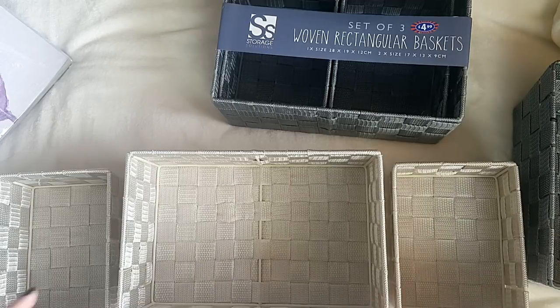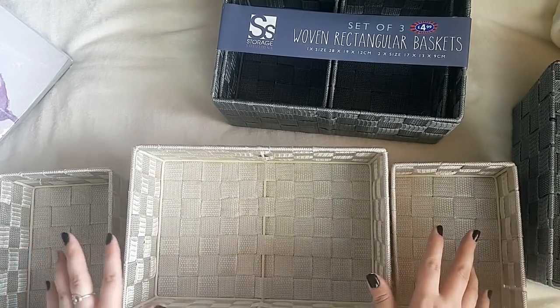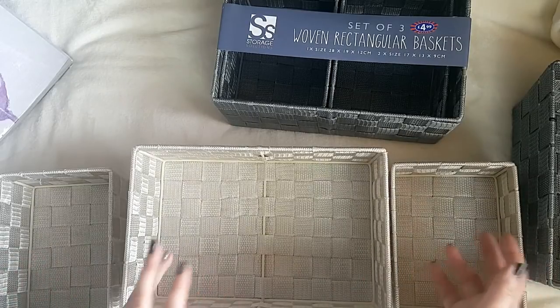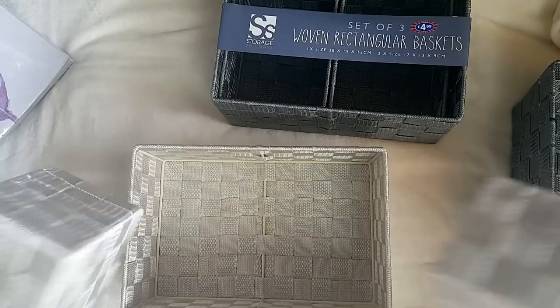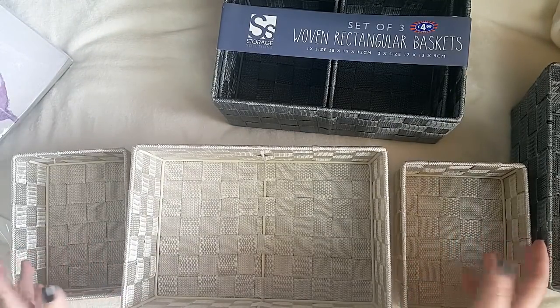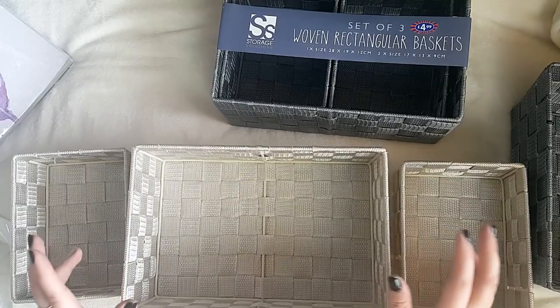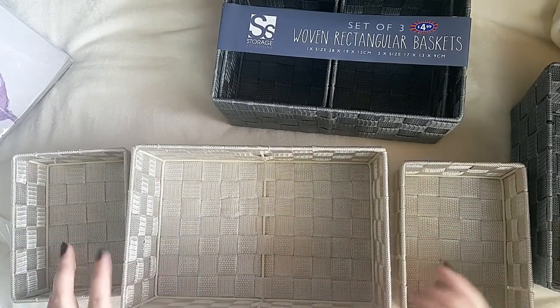What I'm going to do is have a little play with them, arrange them around, see what I like, and then the ones that I don't want, I'm going to take back in the week. So it's cost me quite a lot at the moment because I've got tons of baskets and there's no way I'm ever going to need all of these baskets. However, I just needed to have a little bit of a play around and see what I liked.